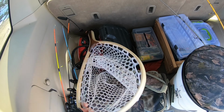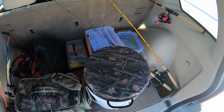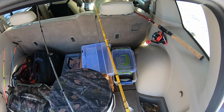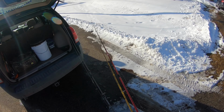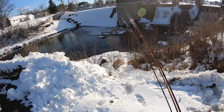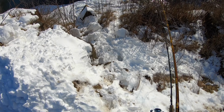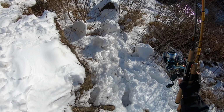But without further ado, let's get fishing. Get my net. Got a couple setups today. Let's see, you know what? I'll bring all three of them today. I think I'm gonna start out here where I started last time, and then I might sneak over to the other side. They kind of just plowed everything down here. Looks like somebody already made their way down here. I'm gonna try to use their old footprints.